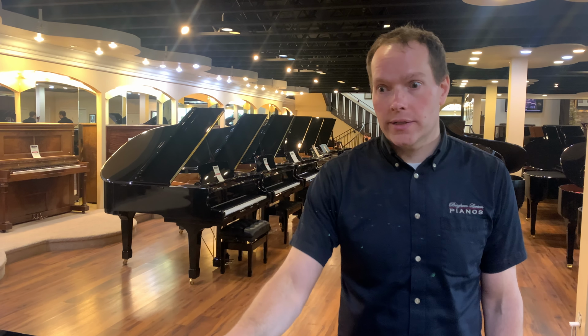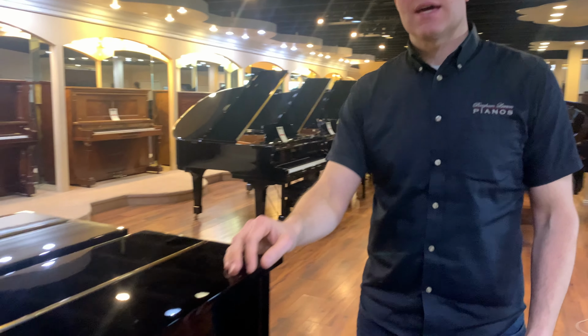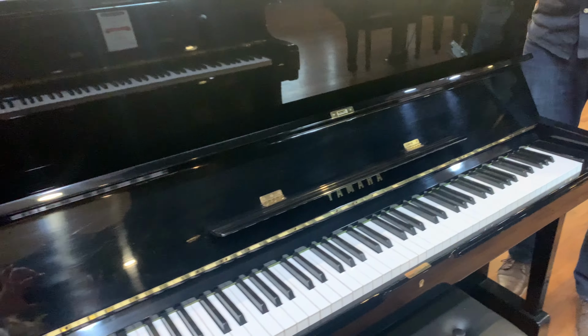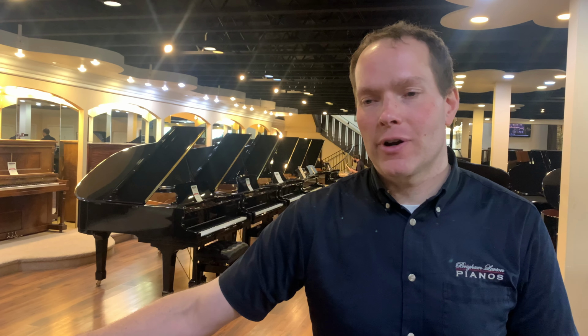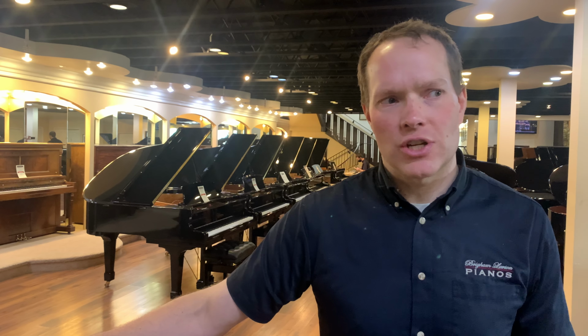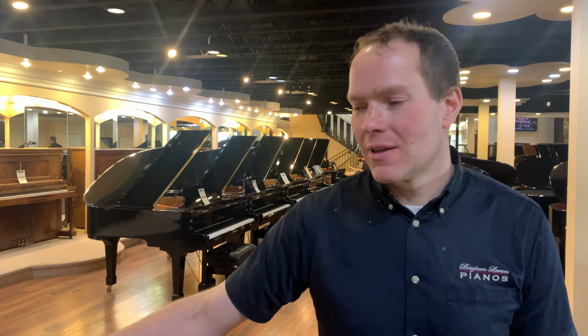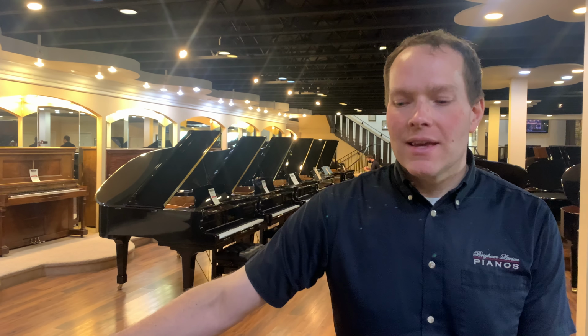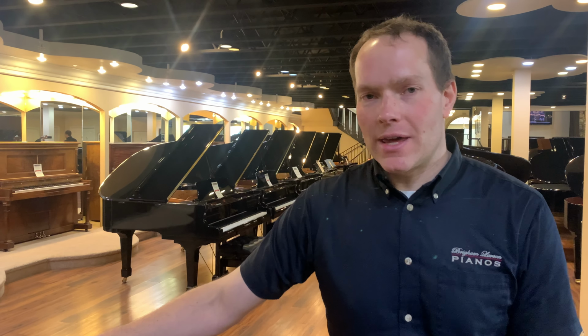I've sold a lot of U1s, and in fact I believe Yamaha makes the claim that the U1 is the best-selling piano of all time. I think that might have something to do with a few factors, one of which is that they've been manufacturing it forever, versus Kawai, for example, that change their model names every few years. So that's probably part of it, whereas Yamaha doesn't. But in any case, it's a great piano. It's a really solid piano.